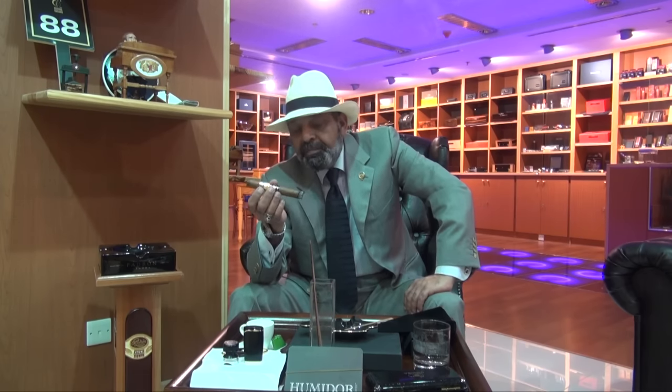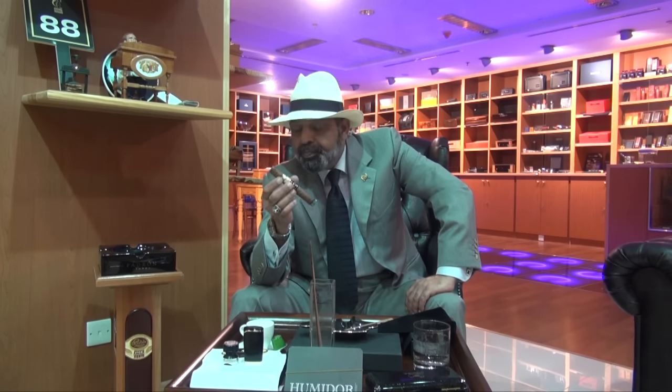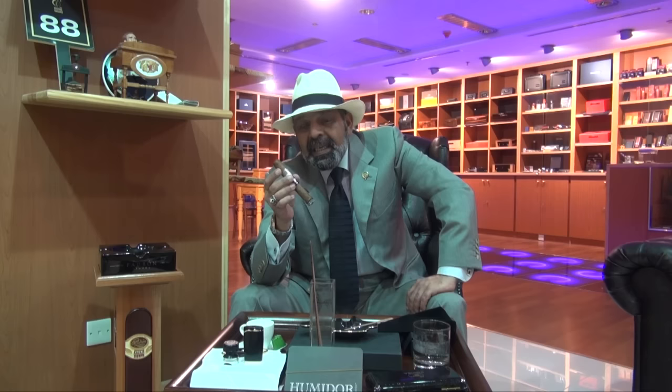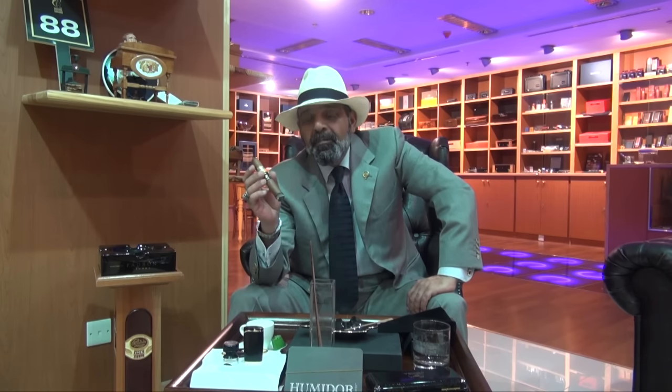As we said, they will come in a very nice humidor. I posted before on Facebook the humidor for the December release, 20 cigars in a very nice finished humidor. It will be a collectible, and as we said, it will be only 1966 humidors, only for one.